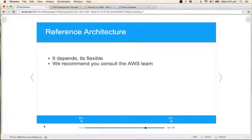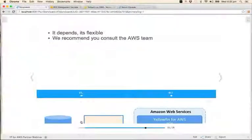But essentially, we do highly recommend that if you are trying to build a serious AWS environment for BI and analytics, that you do consult with someone from the AWS team, because they know all the tricks, so it's definitely worth your while. But regarding reference architectures, there's really two that we want to cover, which is ETL and ELT. So the first is extract, transform, then load, and the second is extract, load, then transform. So, what do those look like?